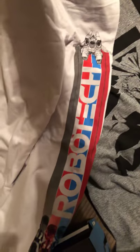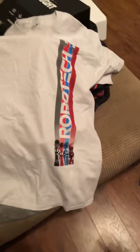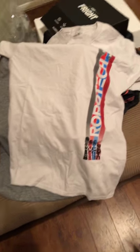Next, another shirt. That's for Robotech. I don't think I've ever seen Robotech before. I've seen so much stuff, sometimes I don't remember what it was. So it's just that one stripe down the top. It's showing you. Nothing on the back, just the front there.